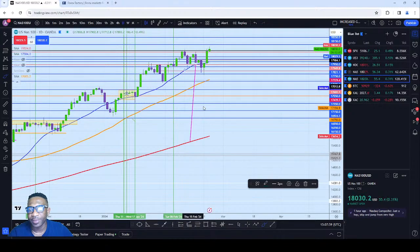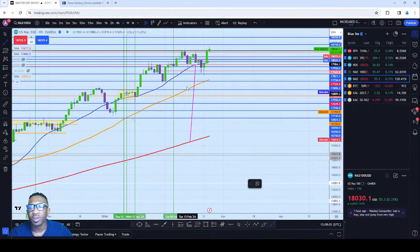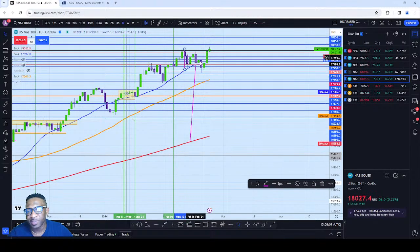From here to where it got to, we can see the space, and as a result we had this pullback. This pullback got to this level, a key level. Let me see what key level it is. It came to the 17,350 key level, and it started pushing back up again.